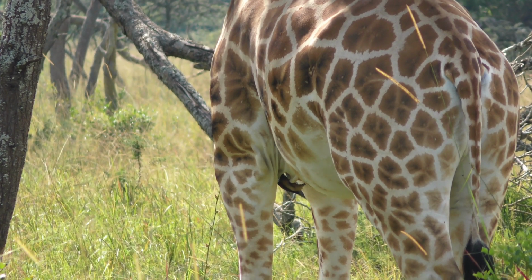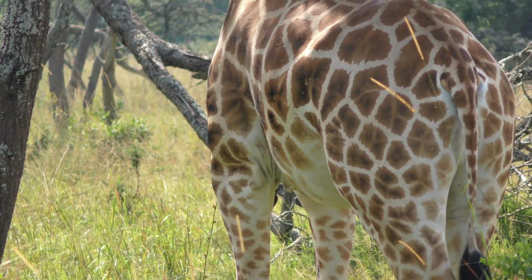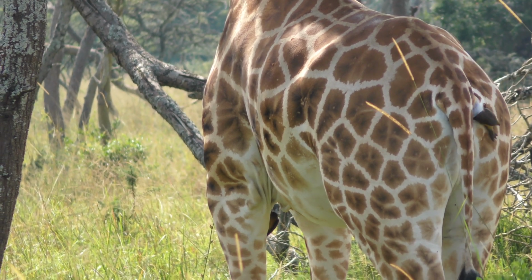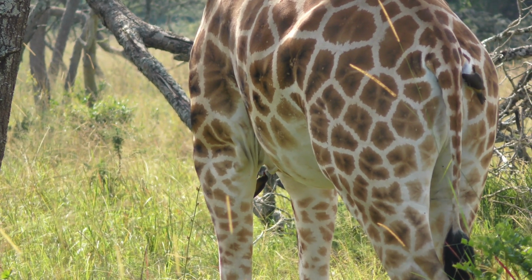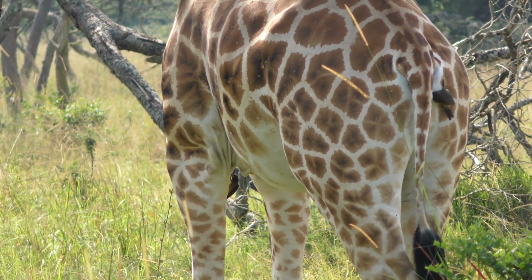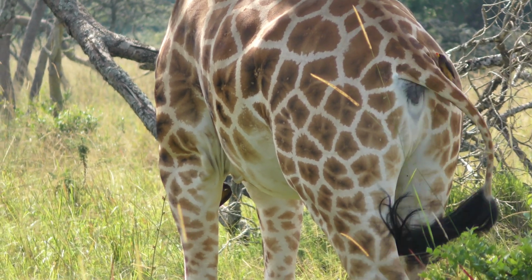The relationship between the oxpecker and its mammal host is usually a pretty good one, but there is a darker side to this bird's feeding behavior. If the animal it's landed on is injured, it will feed on the blood and mucus from the wound, which can prevent it from healing and lead to infection.